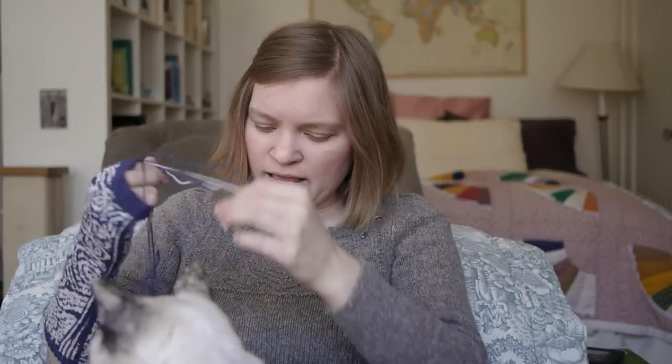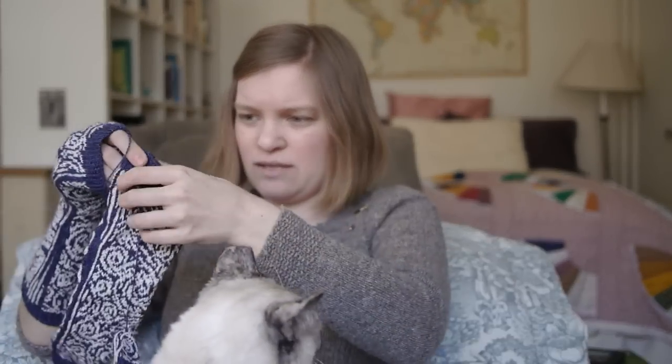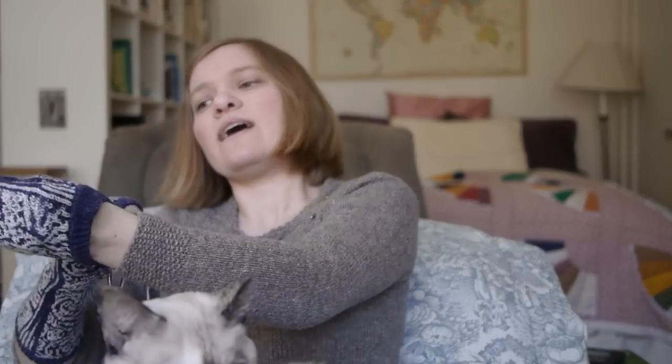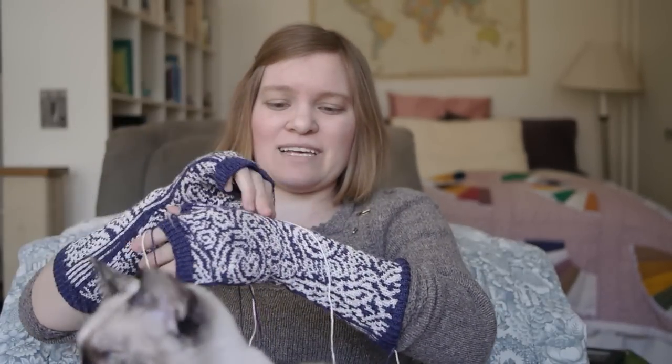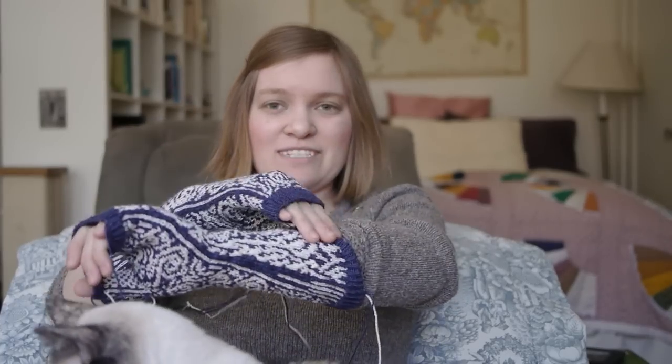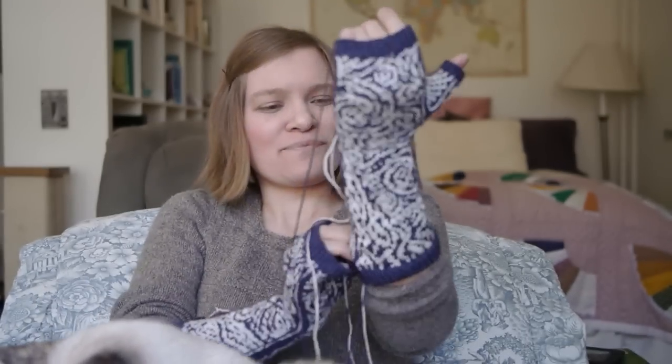And as you can see, I have not yet woven in the ends. And I've only blocked one of them, so I thought this would be a really good example about how important it is to block your finished objects. I apologize for all of the ends. I was so happy for these to be finished that I haven't looked at them since finishing the second thumb. Okay.